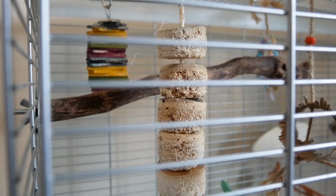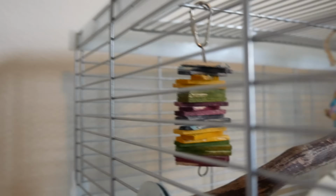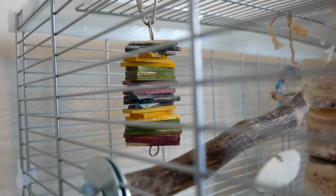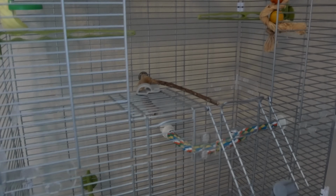They really like being able to bite stuff and destroy it. But this stuff has held up pretty well. This wood toy here has definitely gotten some bites on it, but is still intact. So that's Kiwi's cage. Now for Pixel's cage.